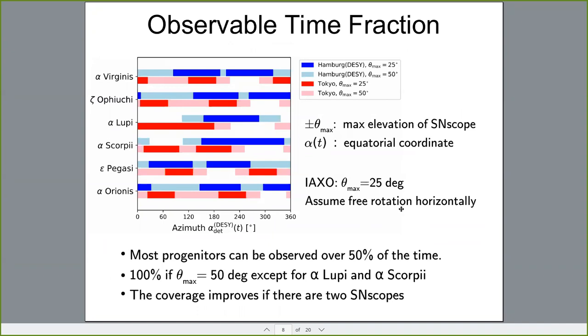So there is a worry about whether it can actually be pointed to the supernova candidate or not. Actually, take IAXO as an example. Its maximum elevation is just 25 degrees, meaning that it can look up or down by at most 25 degrees. We calculate the fraction of time that it is able to look at each progenitor. And we find that for the current proposal of the IAXO, you will be able to observe the candidates more than 50% of the time. This is shown by the dark blue color here.